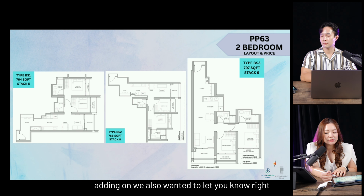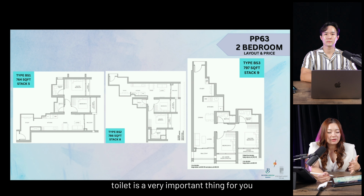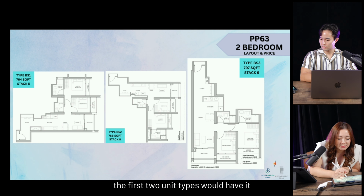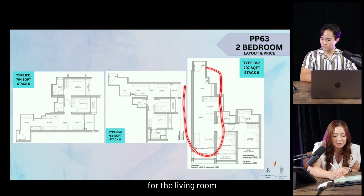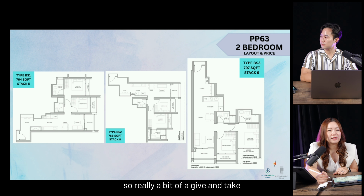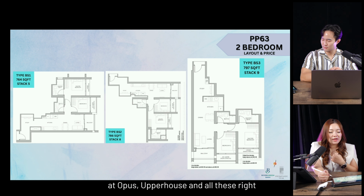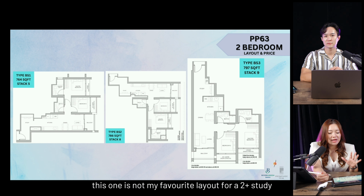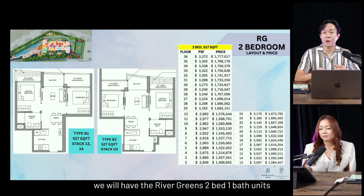Adding on, we also wanted to let you know that if ventilation in the master bedroom toilet is very important to you, the first 2 unit types would have it. But this one that we prefer in terms of layout for the living room is bigger and more spacious, and this master bedroom doesn't have ventilation, so it's really a bit of a give and take. Because we have seen quite a few floor plans of late at Opus, Upper House and all this, this one is not my favourite layout for a 2+ study. Moving on, we will have the River Green's 2-bed, 1-bath units.